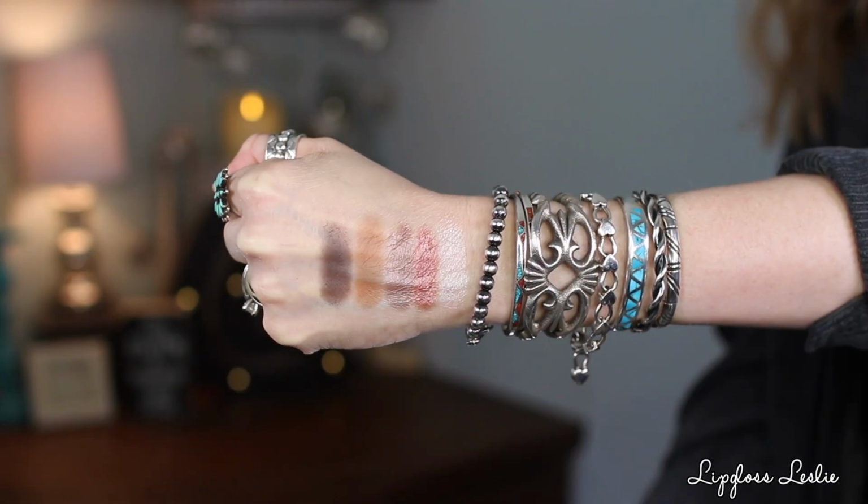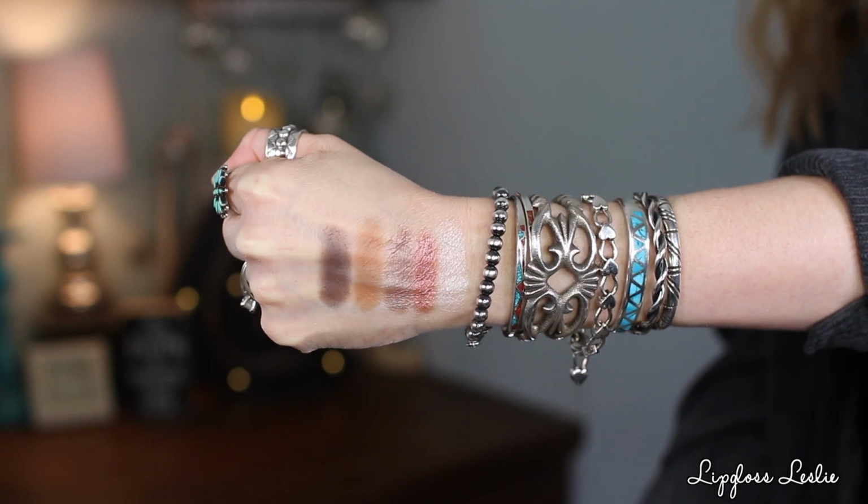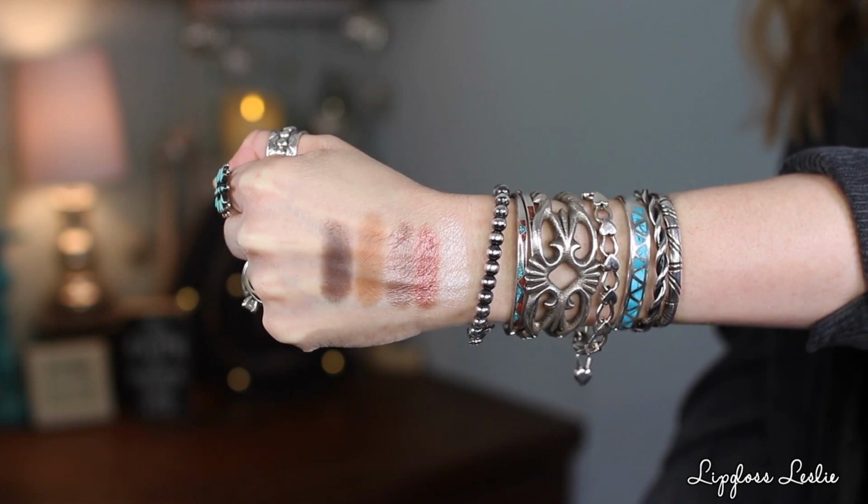The mattes are, I want to say soft, but they're not soft in formula, but they have this soft, beautiful, not crazy overdone look on the eyes, but they're not pigmented either, if that even makes sense. You can kind of see it there. I mean, they're definitely very pigmented, but they blend really well and they just look beautiful on the eyes. So this is totally a palette I know I'm going to get a ton of use out of because I love so many colors in here. There's just so many beautiful neutrals.